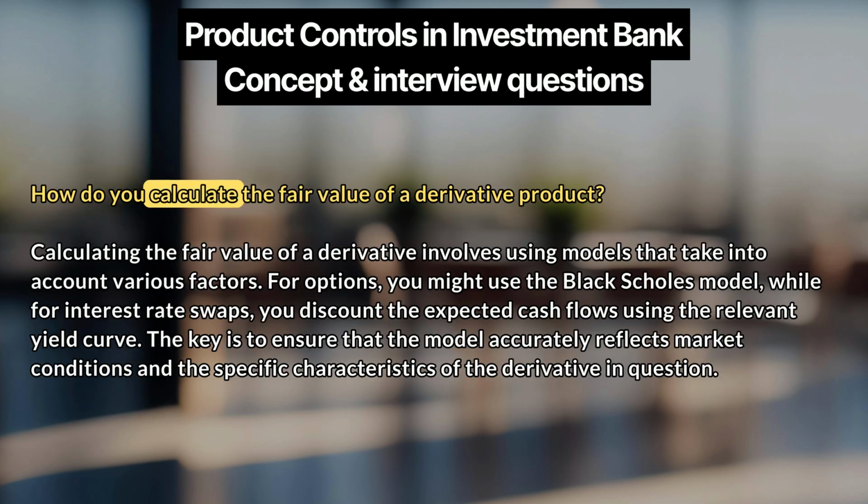How do you calculate the fair value of a derivative product? Calculating the fair value of a derivative involves using models that take into account various factors. For options, you might use the Black-Scholes model, while for interest rate swaps, you discount the expected cash flows using the relevant yield curve. The key is to ensure that the model accurately reflects market conditions and the specific characteristics of the derivative in question.